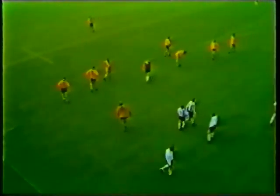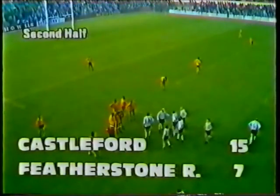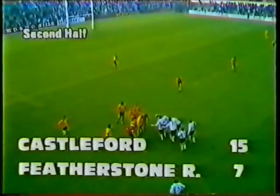2 minutes to the end, and Lloyd is getting attention, and that magic sponge will taste sweet, and even sweeter if he has a touch of the cup at the end. Lloyd, who has kicked 4 goals, only 1 miss. Castleford 15, Featherstone Rovers 7.